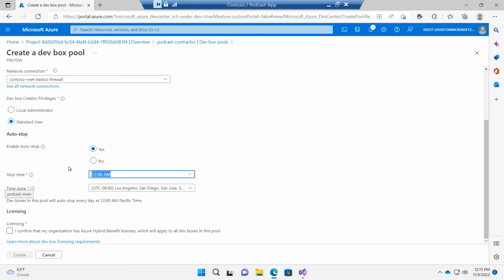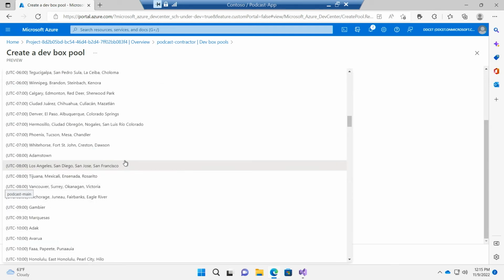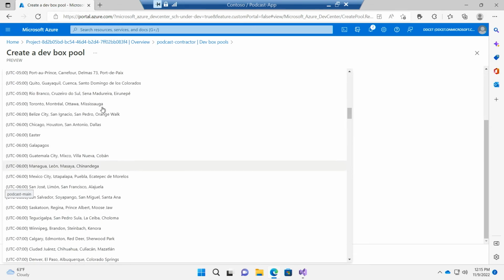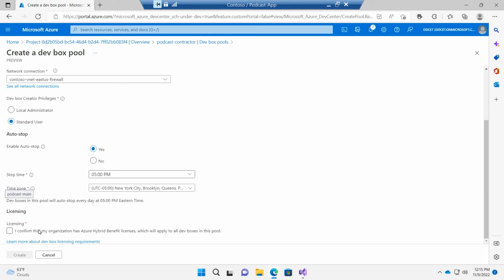Now, the last thing that I'm going to do is set an auto stop time. This is a new feature that we'll have coming out very soon for DevBox in our preview. It allows me to set a time of day when these dev boxes should shut down when they're not being used. So we'll set that to 5 p.m., and these devs are on the East Coast. So we're going to set an East Coast time zone of, where is New York City? Havana, New York. There we go. Great, so I've set my East Coast time zone.